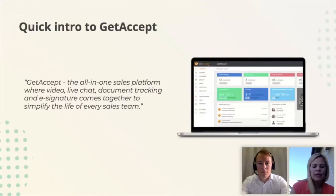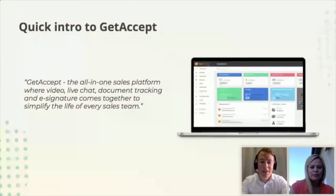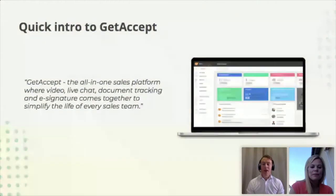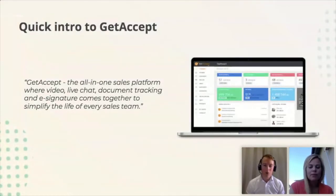So just a quick intro to GetAccept, Johan. Yes, and as you can see here, GetAccept is an all-in-one sales platform where video, live chats, document tracking, and e-signature come together to simplify the life of every sales team. It's a pretty broad summary of everything we can do to help our customers. But it's one of the reasons why I started at GetAccept, because I've been in so many different sales roles where I had no control of the documents that I'm sending away, and I was just sitting there staring out, and I thought there's got to be a better solution, and there was, and that was GetAccept. But we're going to dig deeper into that later on.